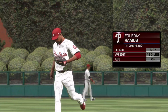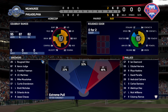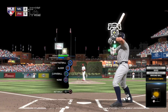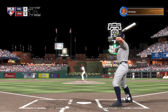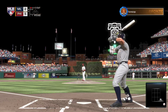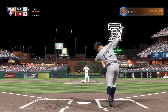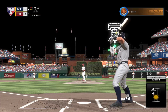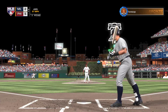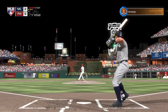Edubray Ramos is out from the bullpen now, pitching for the Phillies. Here's Odor now. Edubray Ramos. And the first pitch of the inning here misses down and in for a ball. It's 1-0. The pitch. Can't connect there on the breaking ball. 1-1. Now some action in the Phillies bullpen as a right-hander begins to crank it up out there. Ball 2. No offer on that one. 2 balls and a strike.